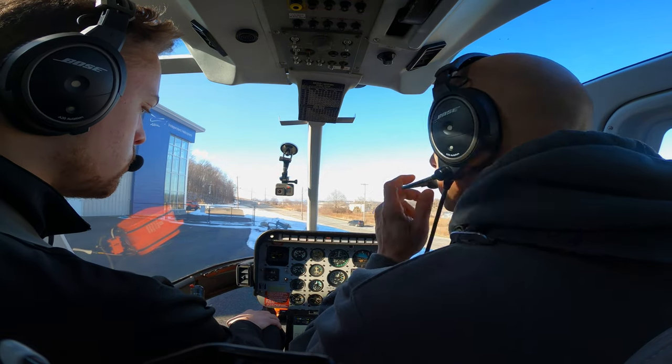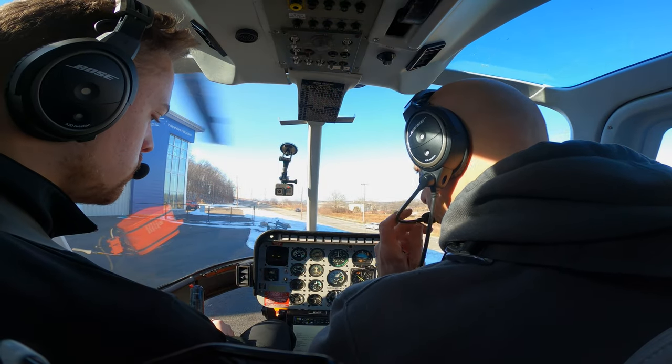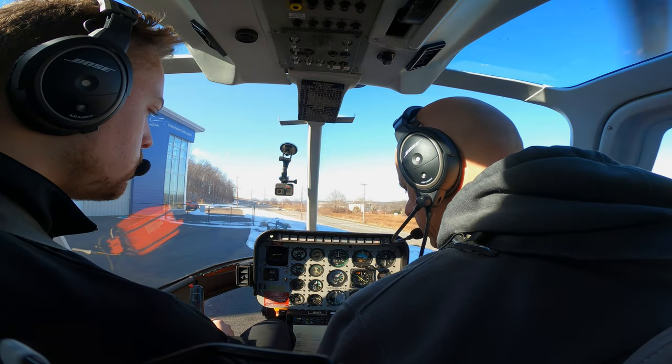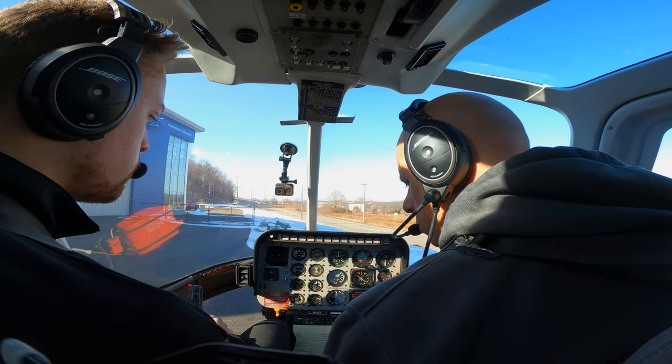All right, 70% N1, generator's coming on. Warning light went off. Got a positive load on the generator, and that's going to decrease as she charges. Preliminary hydraulics, so we're going to turn the switch off and then back on. Yep. We're just going to do that.